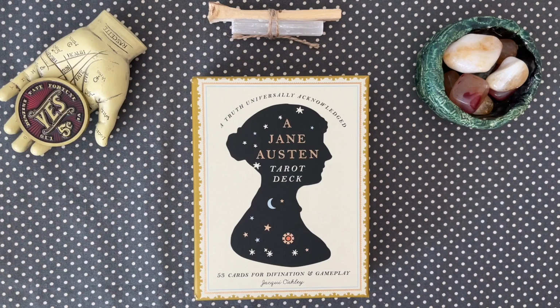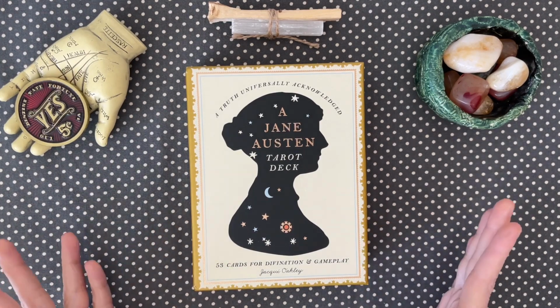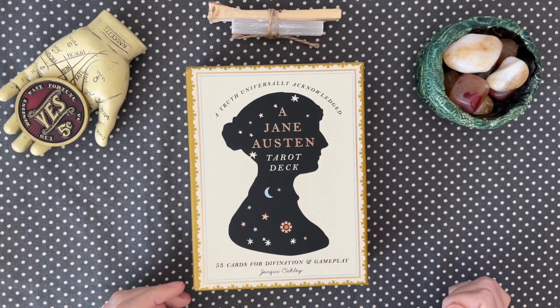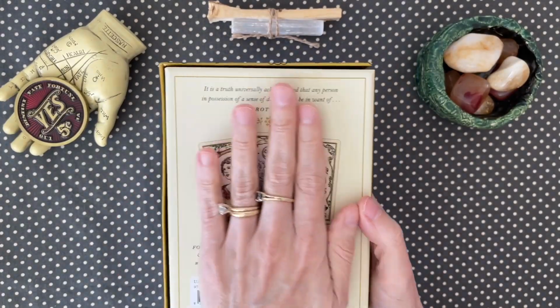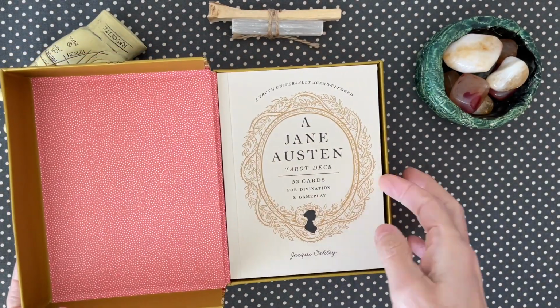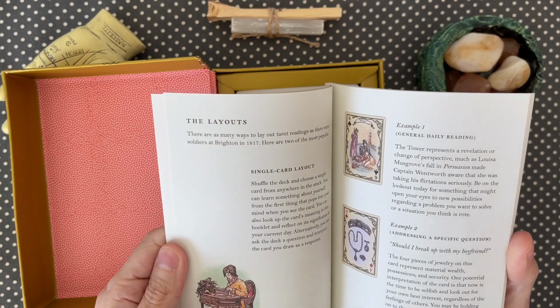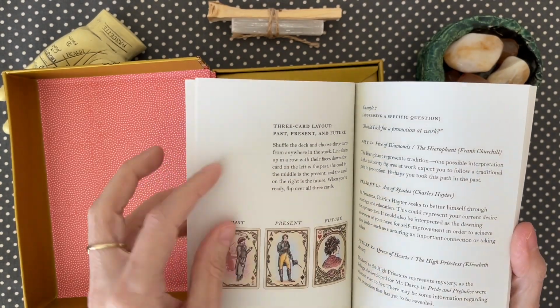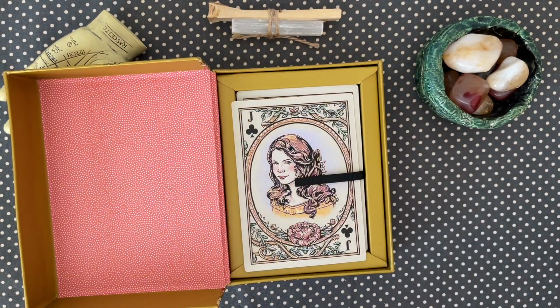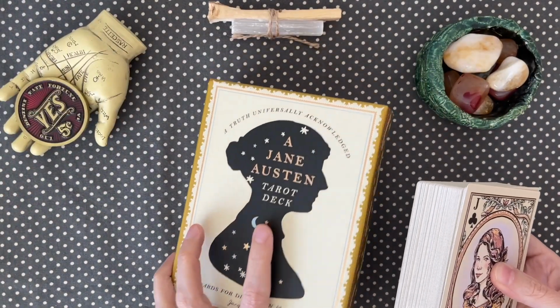Another deck by Clarkson Potter, and I believe this came out a little bit after the Literary Witches, is a Jane Austen tarot deck. Now, this is not a standard 78 card deck. It's 53 cards for divination and gameplay, and the deck is by Jackie Oakley. Again, the beautiful, beautiful textured box with the clamshell opening. Nice pattern inside, the same size guidebook with colored illustrations. You get some spreads in here too. But this is only 53 cards because some of the cards will double for major and minor arcana.